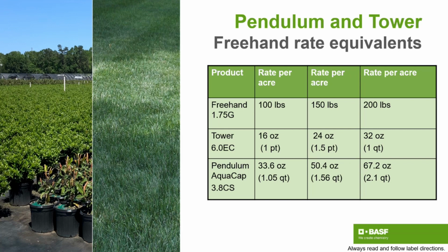Now, I mentioned that Freehand was a granular. Those two active ingredients, we can also take them in their liquid form that I talked about earlier. And here you're looking at the rates because plenty of managers, both ornamentals and turf grass, would rather spray than spread. So what I'm doing here is giving you the rates for the Tower and the Pendulum Aquacap that you would need to deliver equal to a Freehand at 100, 150, or up to 200 pounds, which is the full rate for Freehand. So you can either spray or you can spread these two products together.